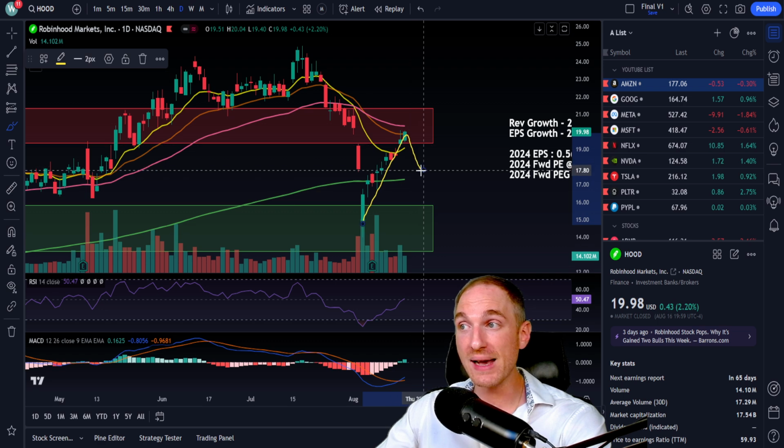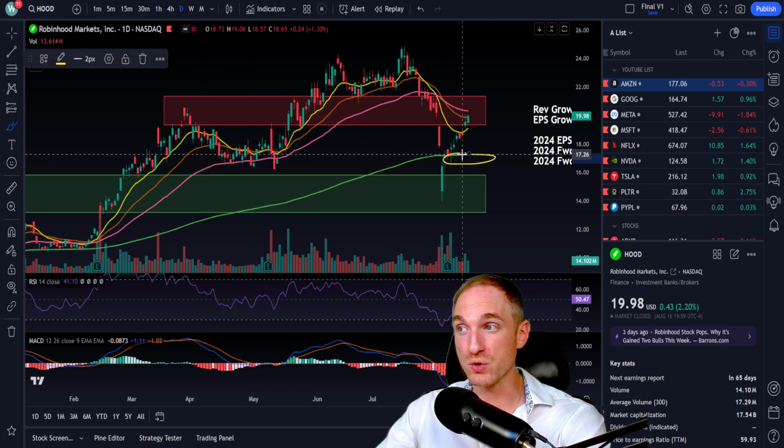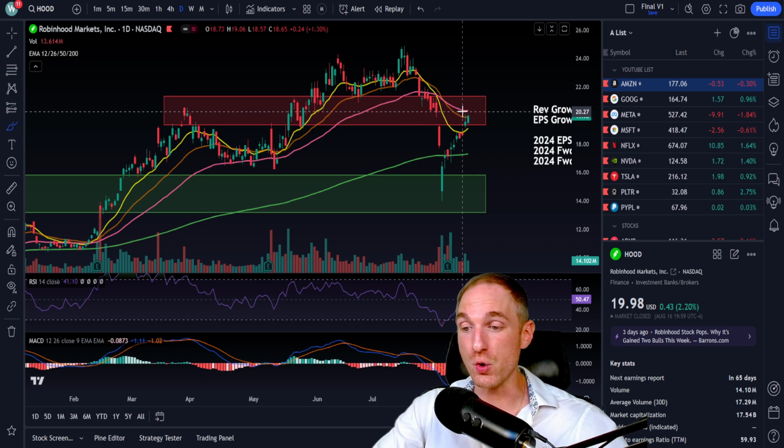If we get a pullback, guys, I'm probably going to be targeting the lower $17 range. All of this support right here could be a juicy swing trade opportunity for some short puts, but now it's just a little bit too extended.